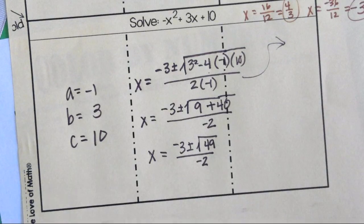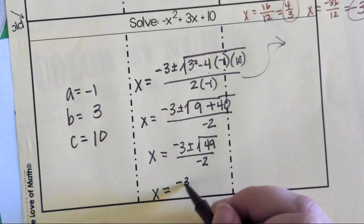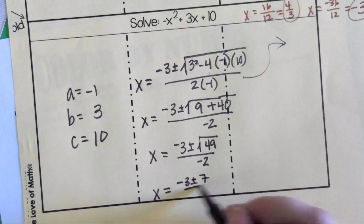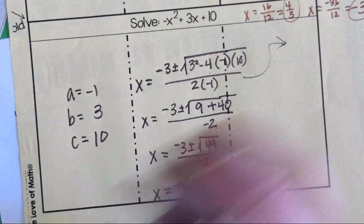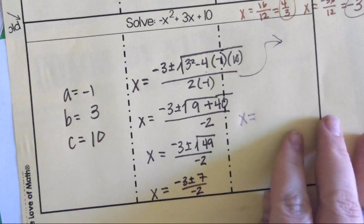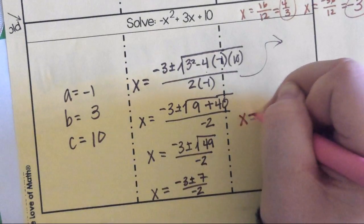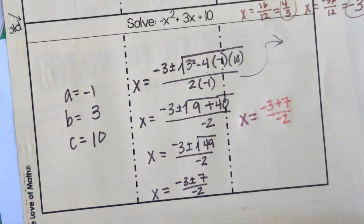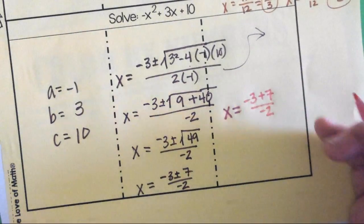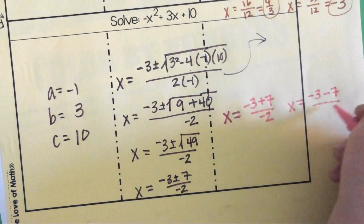You need to make 2 different problems. I think there's something I can do first. Square root. Which is 7? And now we can do what Ty wanted, and I'll do that in the next box. We do break it into 2 separate problems. So we're going to have one with the plus. So x equals -3 plus 7 over -2. And then x equals -3 minus 7 over -2.